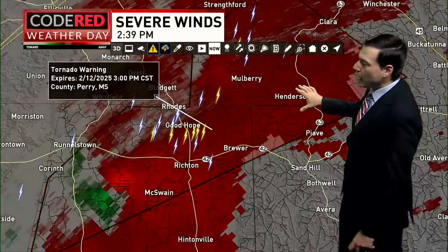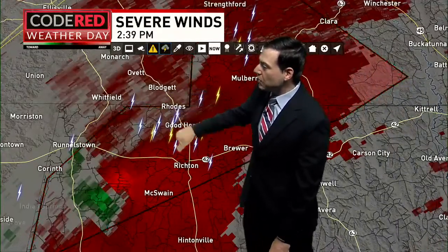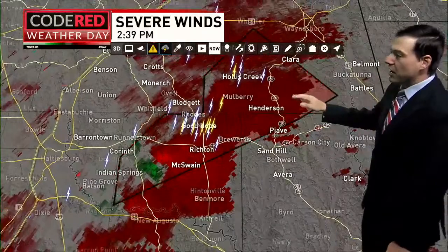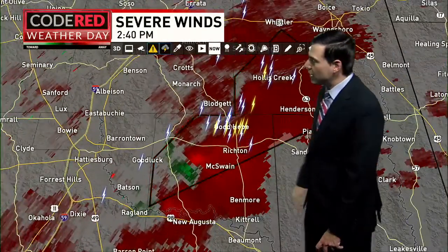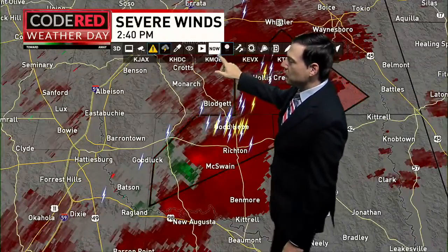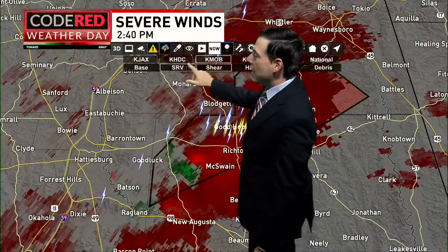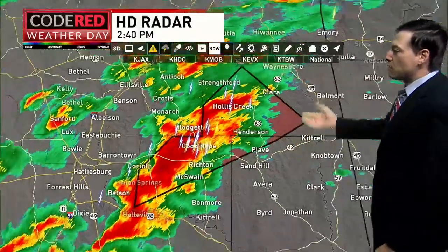So as mentioned, northwestern corner of Greene County in Mississippi. So this is right on the northwestern edge of the NBC 15 area. As of right now, this tornado warning, if it's producing a tornado, is currently in Perry County, which is just to the west of the NBC 15 area. So now is the time that you want to be seeking shelter. You have a little bit of time, but now is that time that you want to be getting into that safe place.